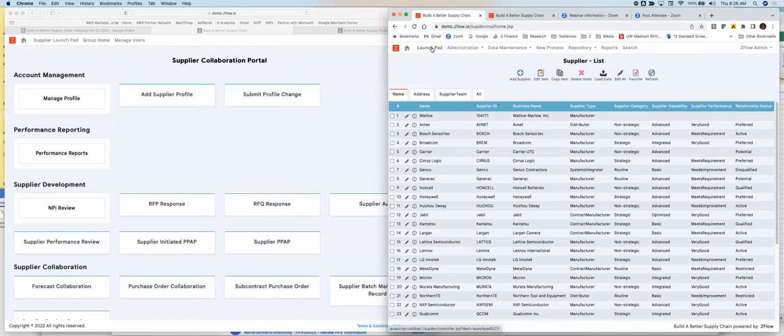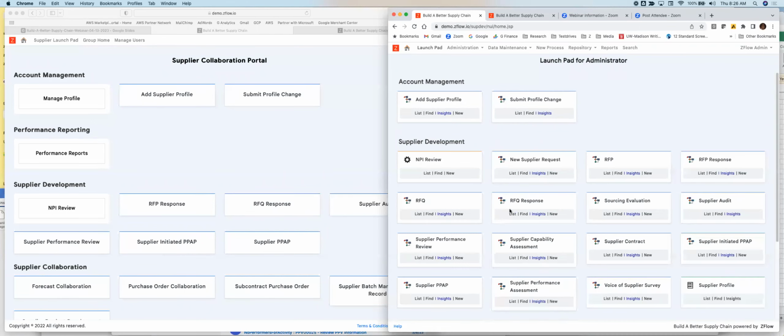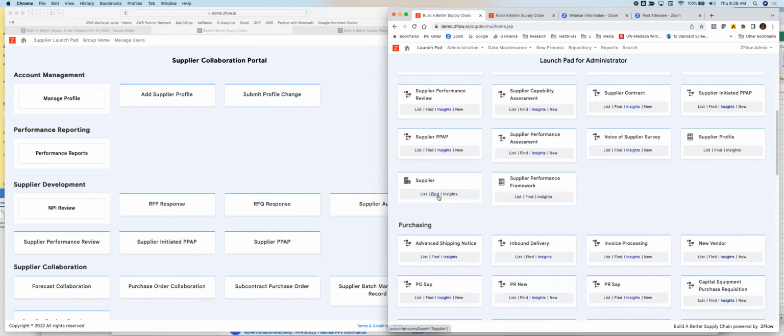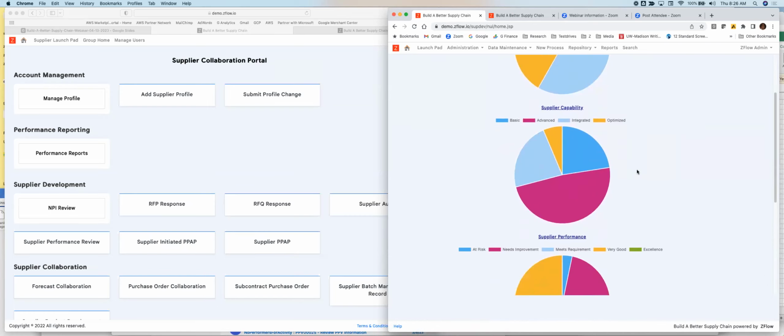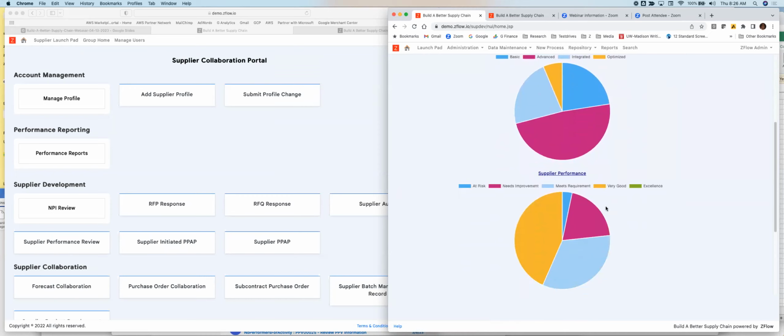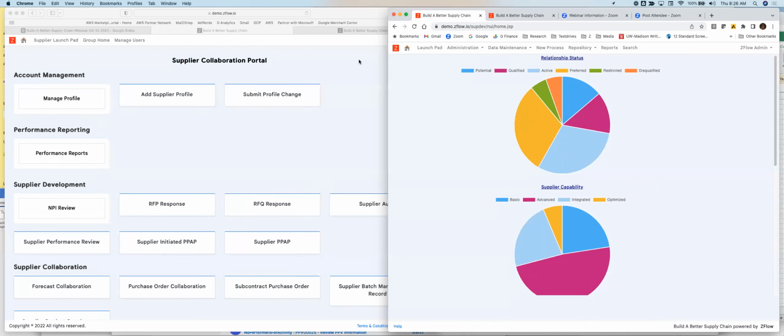You can also do a little bit of slice and dice here, so that you understand what is the overall supply base, and where do they fall, right, in terms of capability and performance. It's a good thing that there are fewer that require improvement, but there's none that has actually achieved excellence. So this really gives you an idea of where you should focus your efforts in terms of supplier development.